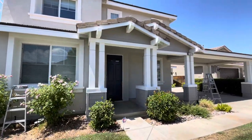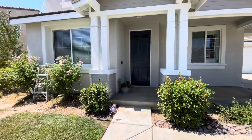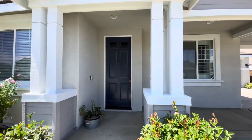And then we did a darker base color for the bottom posts, columns. As you can kind of tell, there's a little bit of difference there in the shade. And then Mineral Gray for the front door. This looks super clean.